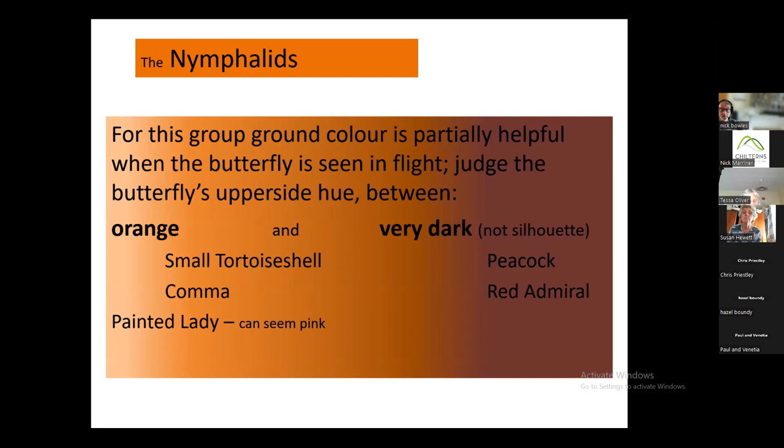Let's start into the nymphalids. So we've got basically orangey coloured butterflies. They're not all orangey coloured, but basically that's the sort of hue of them. And the most orange are the small tortoiseshell and comma. And the painted lady can be quite orange, but usually looks, to my eye anyway, a sort of pinky shade of orange. And then you've got the very dark nymphalids, the peacock and the red admiral.